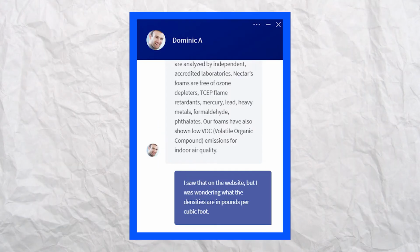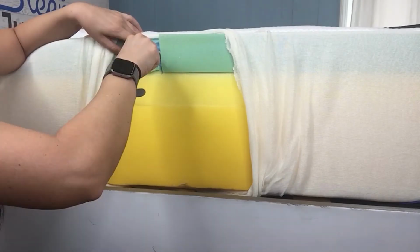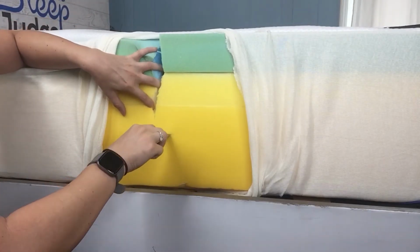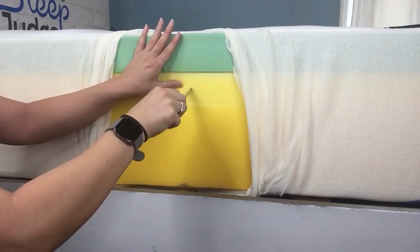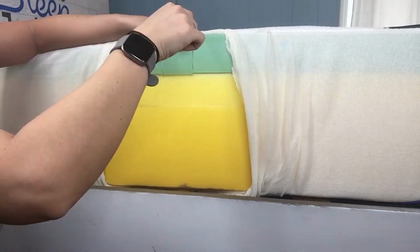So to solve the mystery, I went ahead and extracted square inch chunks of each layer to see for myself how they measured up compared with industry standards. Now you can check out our full written review if you want to see how these numbers were calculated, but they shed some very positive light on the durability expectations.